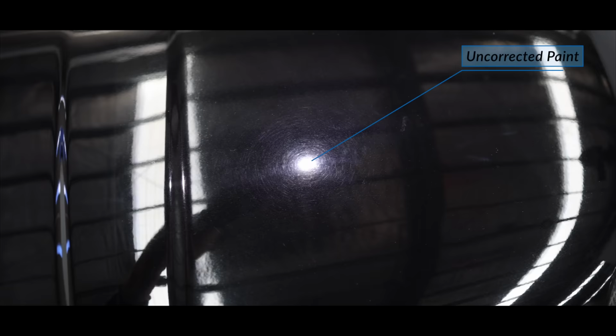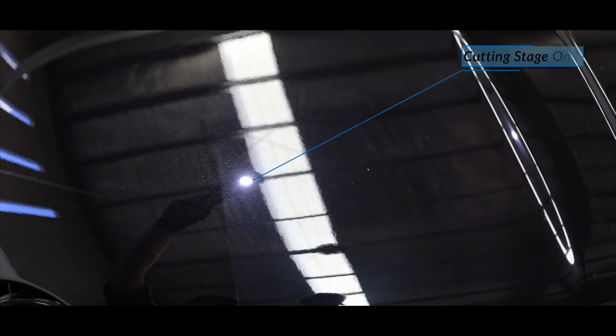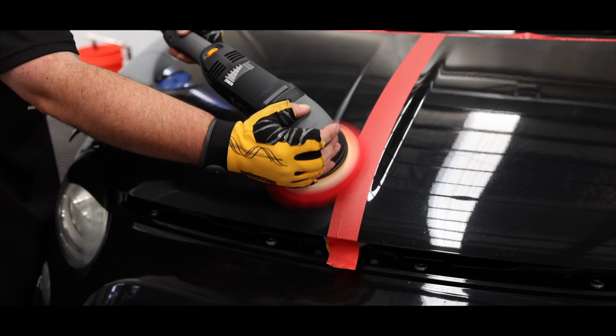So let's have a better look at the results. We can see all the swirls, scratches, and etchings in the untouched paint. And once we have a look at the single cutting stage, you'll hopefully see that the majority of the existing defects have been removed, but you'll also see quite a bit of obvious compounding haze and marring in the finish. And in the final two-stage process, we've removed both the existing defects and the compounding haze to restore as much gloss and clarity back into the finish. So I hope this helps demonstrate what has been achieved and how I went about it in this job.